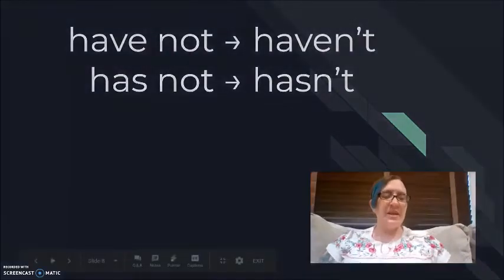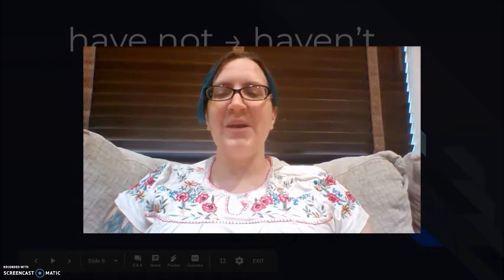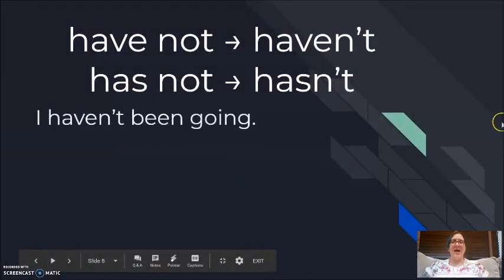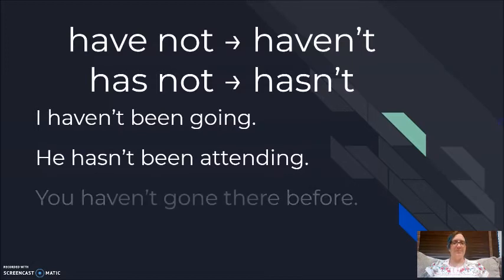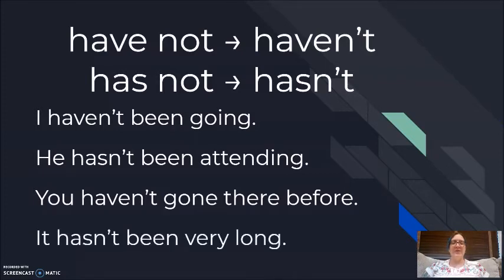Now when we come to the negatives with have not and has not becoming haven't and hasn't. I haven't been going. He hasn't been attending. You haven't gone there before. It hasn't been very long.